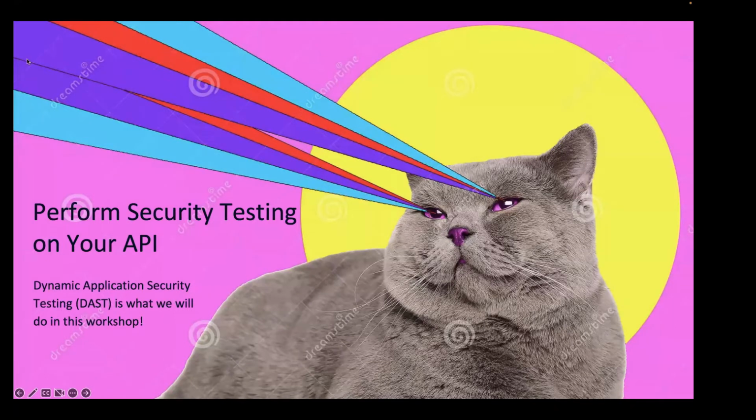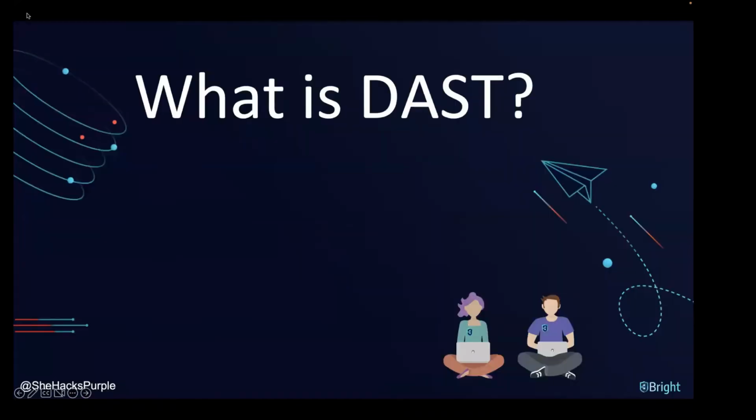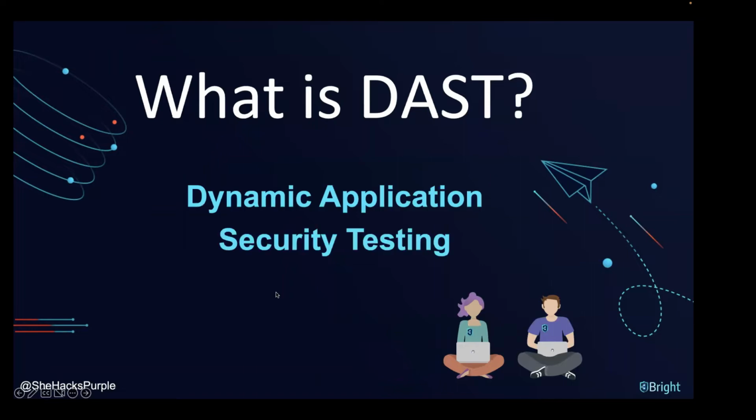Okay, so what is a dynamic scanner? Because that's what we're going to do today. We're going to scan an API with our dynamic scanner. So DAST stands for Dynamic Application Security Testing tool. And what a DAST does is it automatically interacts with your application while it's running, and it finds vulnerabilities and tells you about them. I know that might sound kind of basic, but basically it's probably the first or the second type of security testing tool that existed for software. It's one of the originals.